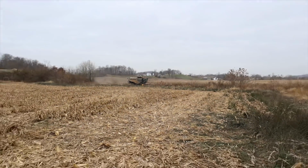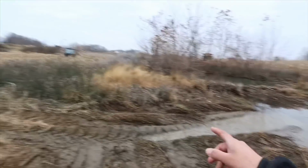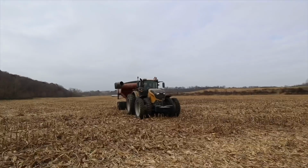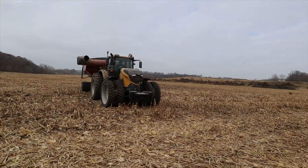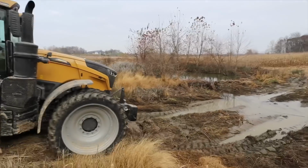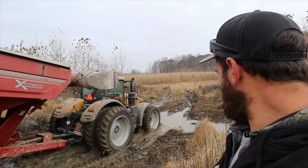Those were ducks. Heck with the deer. I'm excited now. Wonder if the gator would go through that. I don't think it would at all. See if we can't get a grain cart stuck. Oh my. Oh, she's flopping.